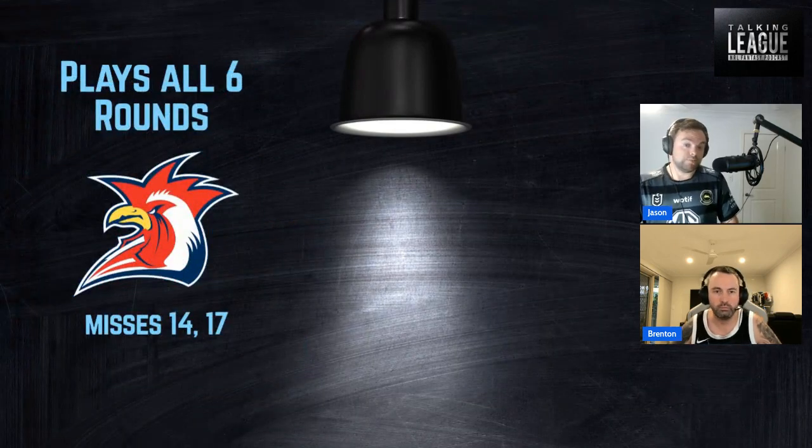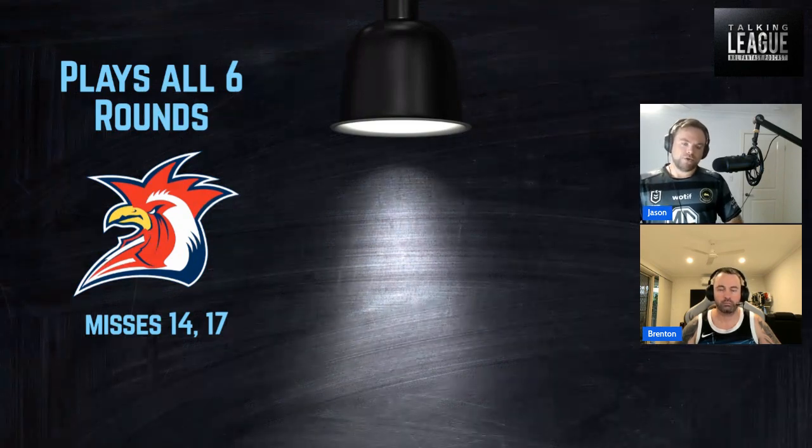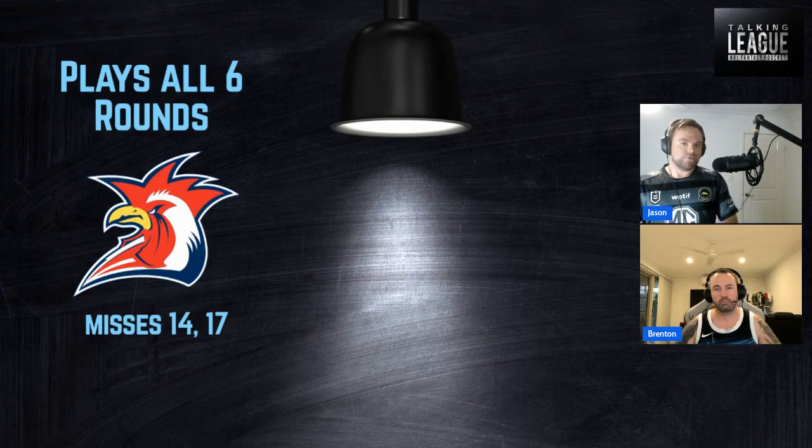We'll start with the Chooks. We've already spoken about them before. They missed 17 and 14 during this period, with round 10 before the period. A super fantasy relevant team, as you alluded to before. They've got some dual position players, but they've also got a couple of guys that are either close to certainties for Origin, like Angus Crichton, and then those that are on the precipice, like James Tedesco.